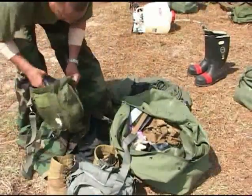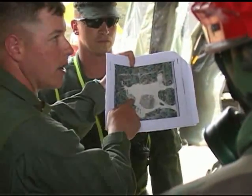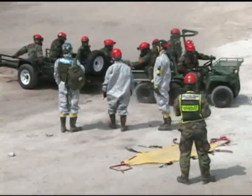CBRF is a Marine Corps unit. We come with our own medical that can go downrange, provide medical care in the hot zone. We come with our own search and extract. We come with our own tech rescue elements that can do the disciplines of tech rescue. We come in pretty much self-sufficient.